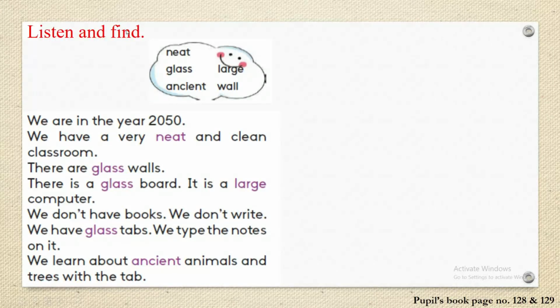Listen and find. We have a few keywords in happy face. Neat, glass, ancient, large, wall. First, I will read the text. You have to listen to the teacher. We are in the year 2050. We have a very neat and clean classroom.